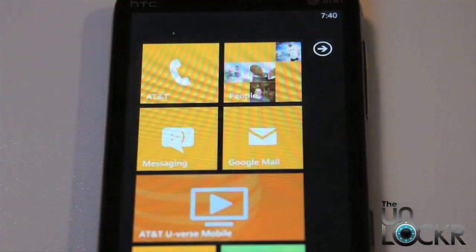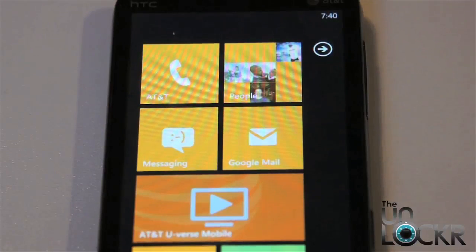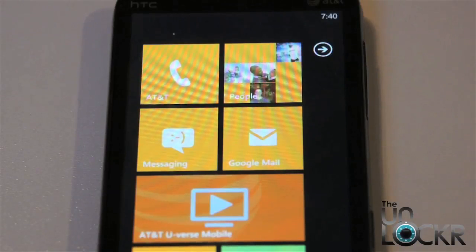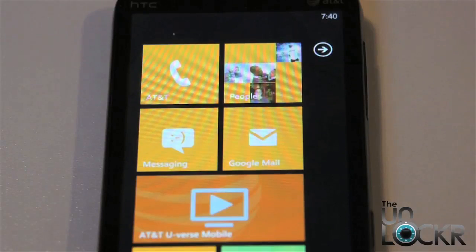Now I know what you're thinking, that phone looks oddly familiar. Well, you'd be right if the name didn't give it away. Let me crack the code for you. The HD7S is almost identical to the first Windows Phone device that launched on T-Mobile last November called the HD7. Make a connection there? They added an S.